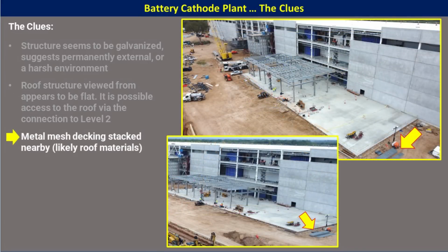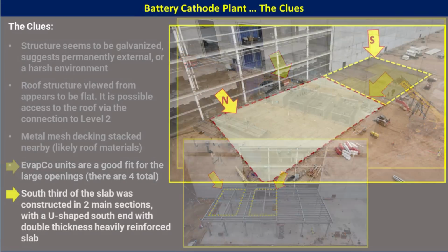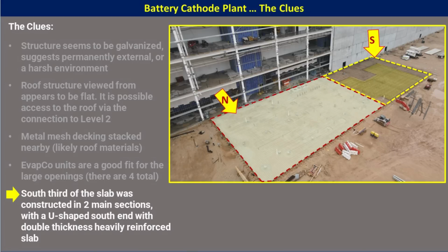Yet another clue is nearby on the south end, where we see a pile of steel mesh being prepared for installation. Most likely this will form the roof of this steel structure. And yet another clue is the recent delivery of these EvapCo cooling units and enclosures. I believe that these will be installed on the roof of that steel structure on the west side. And finally, with the construction of the concrete slab itself, you can see that it's divided into 2 main sections. The north section that has a lot of the plumbing and conduit installation, and the south end that has a U-shaped, highly reinforced concrete section, as you can see by these images.